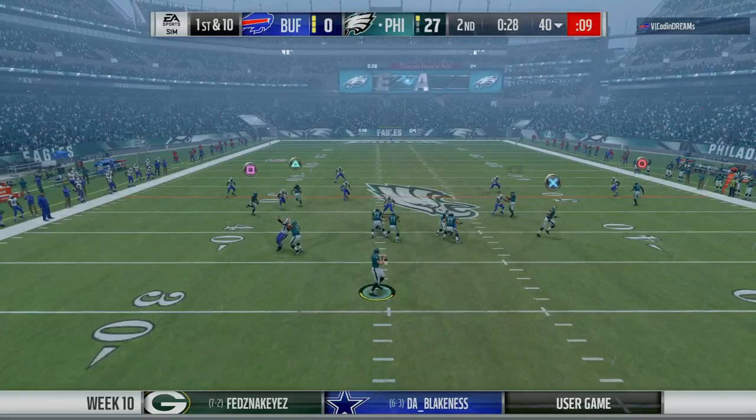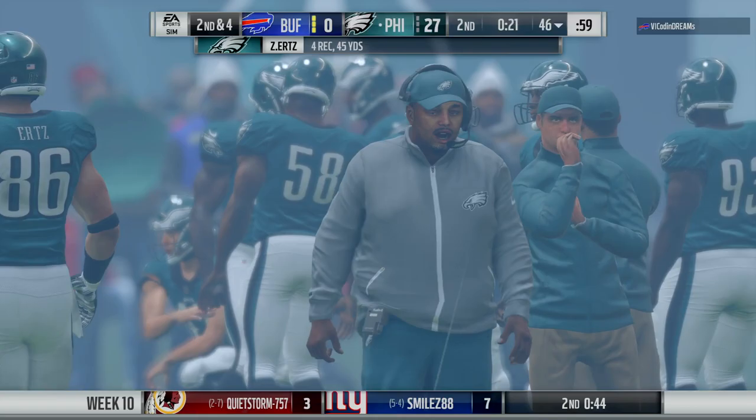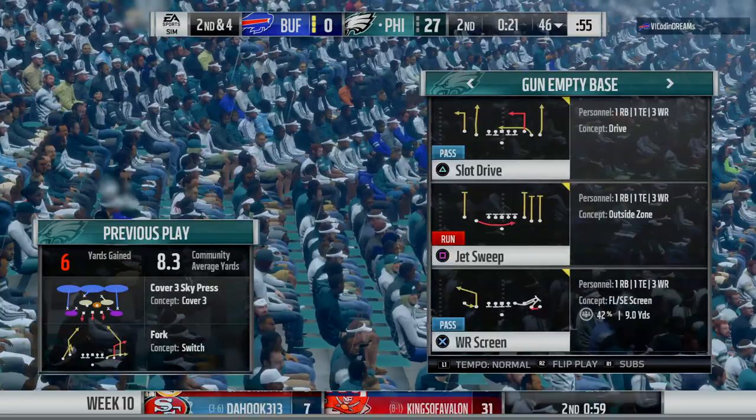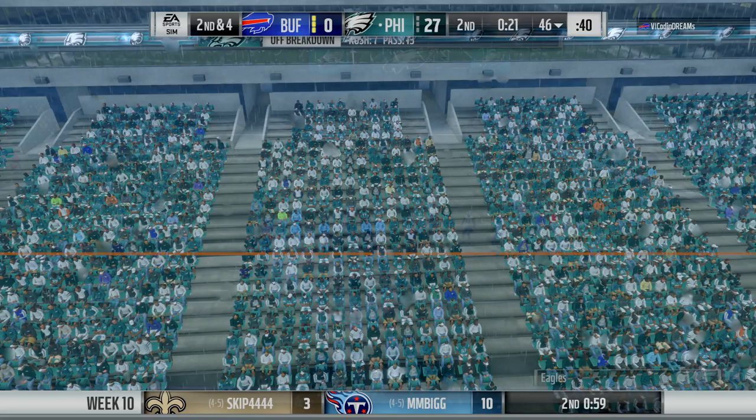And this is Ertz with it, right side. And he'll be taken down at the 46-yard line. The Eagles will take their 3rd and final timeout as the clock will stop with 21 seconds to go here in the first half. Four yards remaining now on 2nd down.